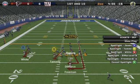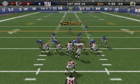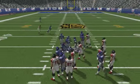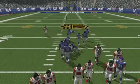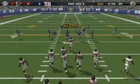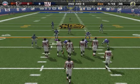Set. Ryan sends a man in motion. Hand it off to the back. Number 52 is there for the tackle at the 34-yard line. Ball on their own 34. Ball on the 34-yard line.